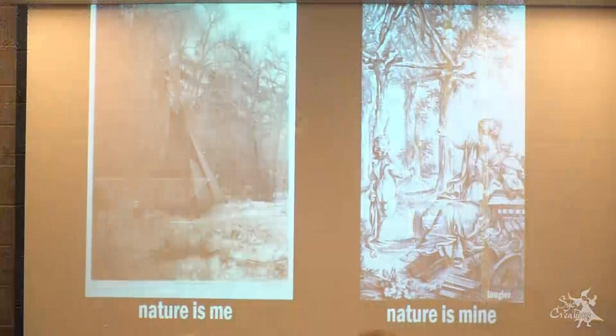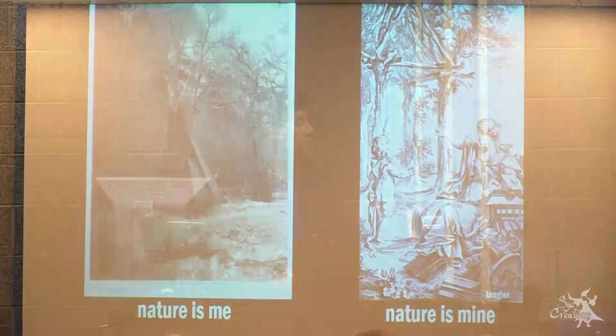So for me, the difference here is that on the right, we're seeing nature as a resource for us to take and to use to create architecture. So nature is mine. Nature is mine to take as a resource, that I can use to better our environment. And the other is: nature is me.